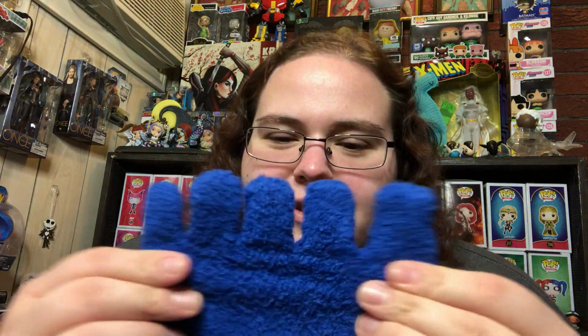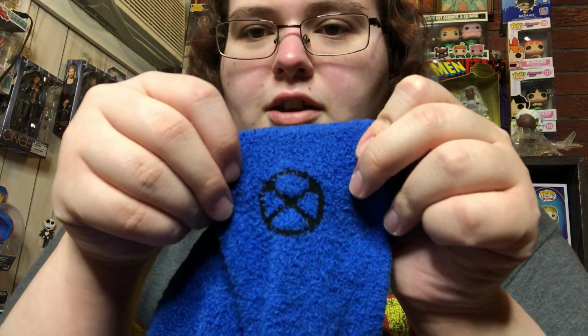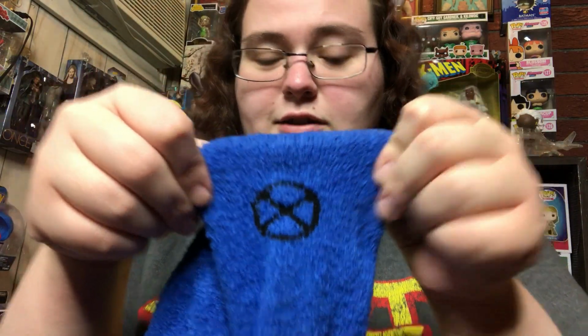Okay, here are the socks. Now, I 100% agree with Franklin. I saw this in his Funko News video where he was talking about the contents of this box, and he said that not everyone would be fans of the Beast socks. You can kind of understand where they're going with this. Obviously, it's meant to look like the Beast's actual feet. And there is an X-Men logo. I guess Hank has an X-Men logo tattooed on his ankles or something.